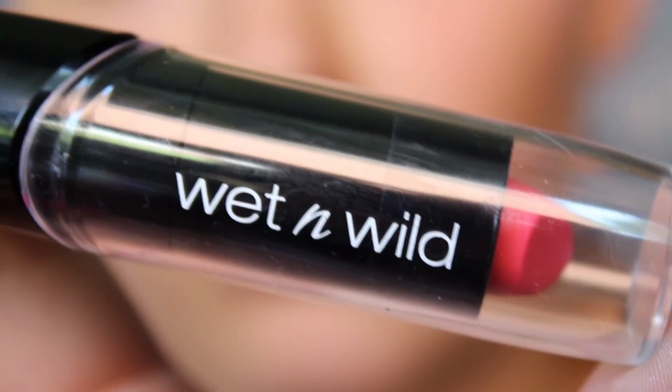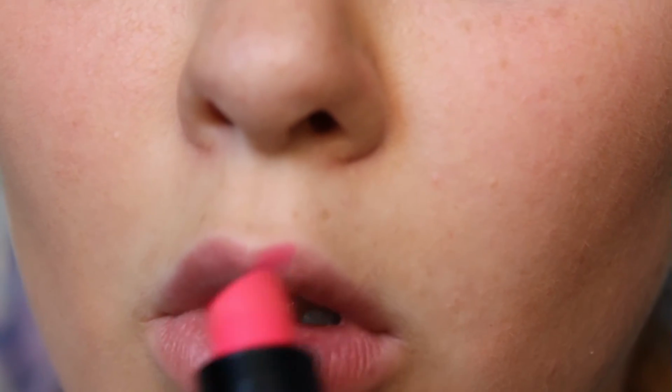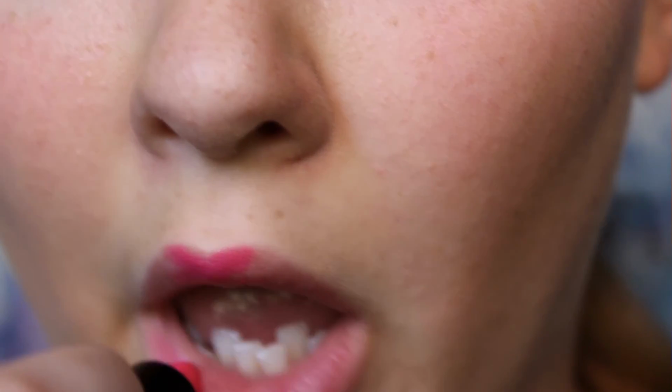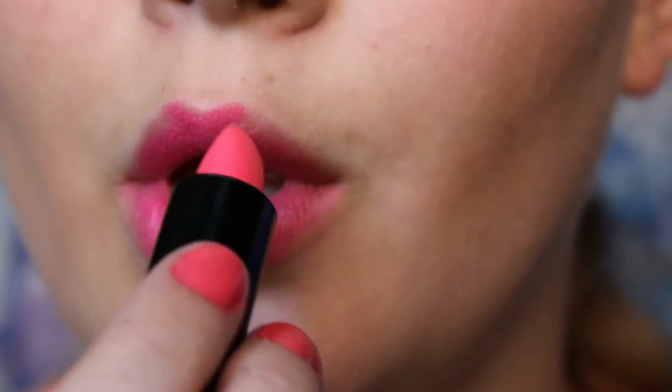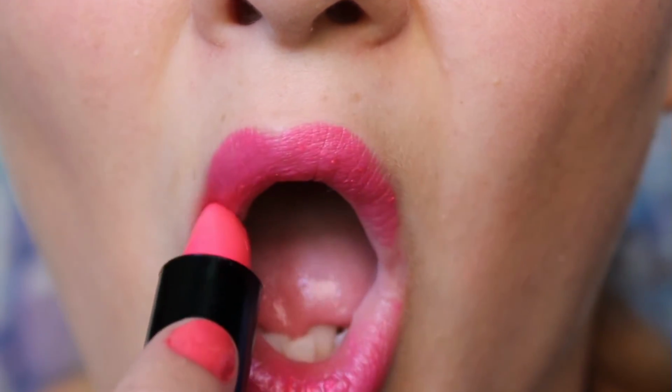Next I'm using Wet n Wild lipstick in the color Tropicilla, and it's just a very, very bright neon pink. First I apply it to like the top corners of my lip. I'm not sure what you call those, the points right under your nose. And then I line the bottom part of my lip just because I like to have an outline when I put the lipstick on. And then I just put it all over my bottom lip, nice and smoothly. And I press my lips together just to get the color completely even. And then I apply to the top lip and press again.